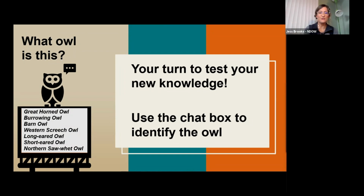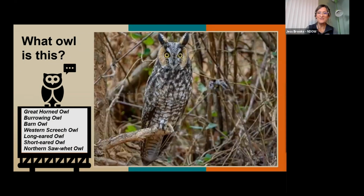So you can use the chat box to let me know which owl it is, or you can keep it to yourself. Or you can even unmute yourself and let everybody know what you think. So which owl is this? I'll give everyone just a few moments to identify and then I'll give you the answer.